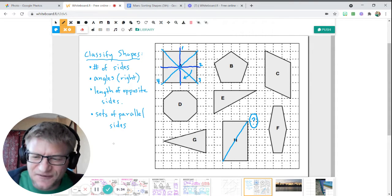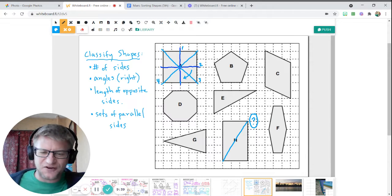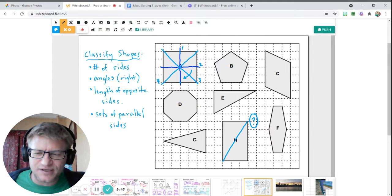Okay, we're back. Let's see if you figured it out. Did you figure it out? Which ones are symmetrical? I'm going to leave it there. I hope you figured it out. I think you should have. Which ones have no lines of symmetry of this group?